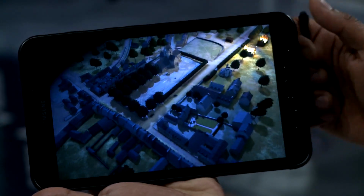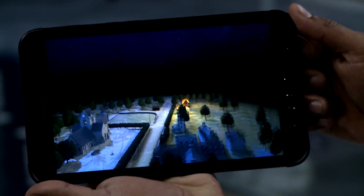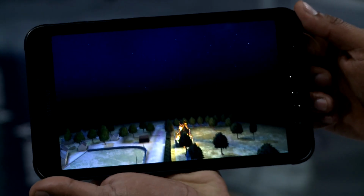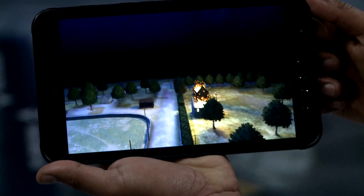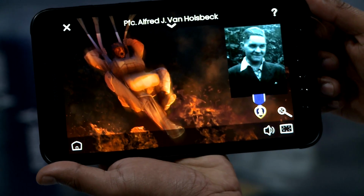You get to see the paratroopers. They have names, they have experiences. You see their pictures, their medals. You connect with them, that they were real people, and that today the paratroopers here at Fort Bragg are continuing to carry on that tradition and that legacy.